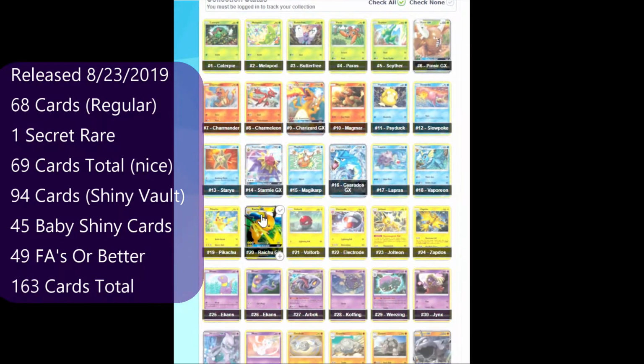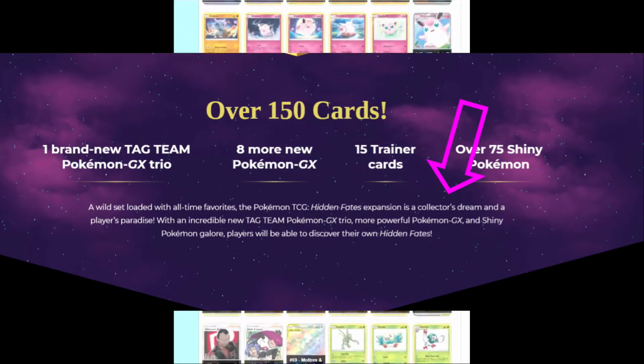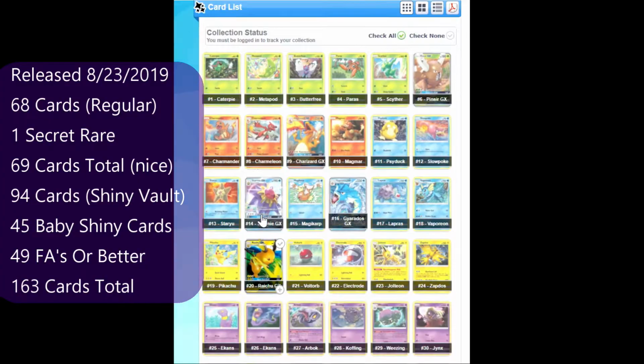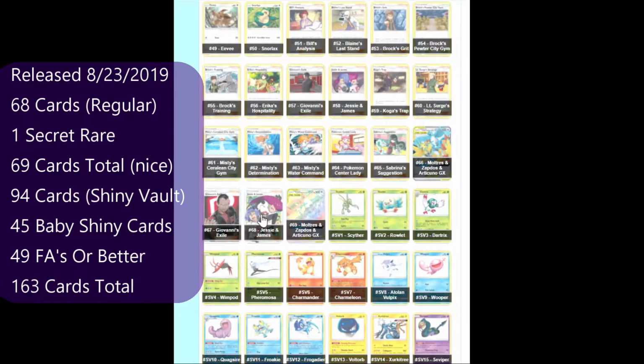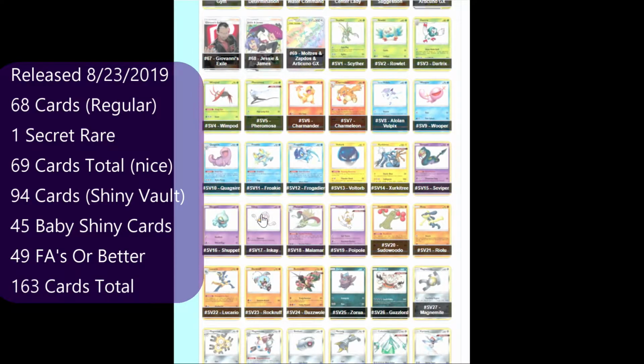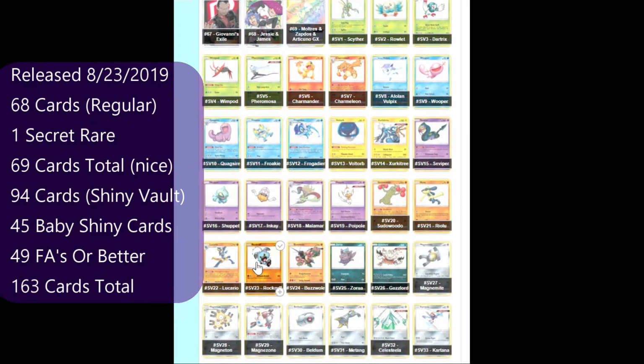The set is literally marketed as a collector's dream, featuring not only 68 base cards, but then an additional secret rare. And then, for what is the first time sort of officially in the TCG, the premiere of a SV set, or a Shiny Vault. This Shiny Vault was a total of 94 cards, and as you can see, they featured some of the best Pokemon from the various sets reprinted in a shiny form.